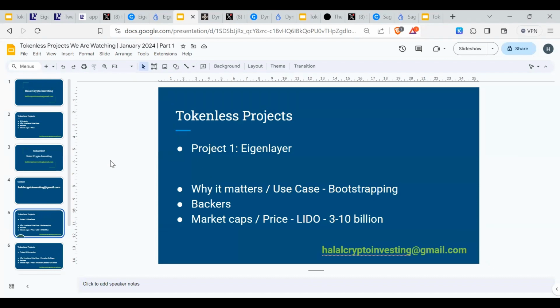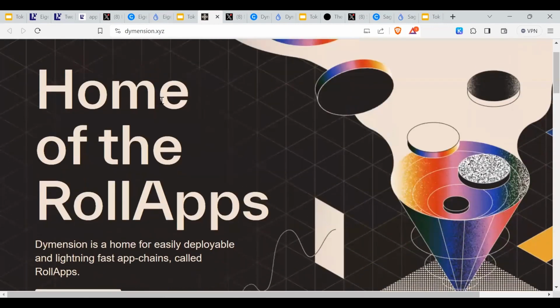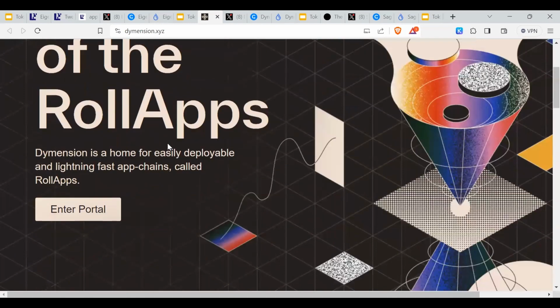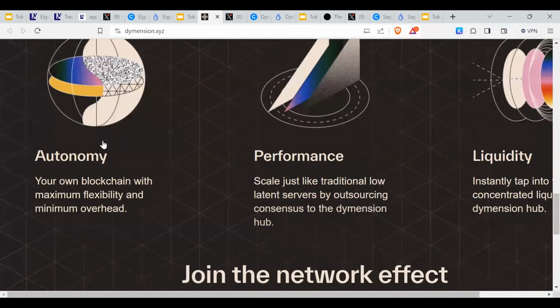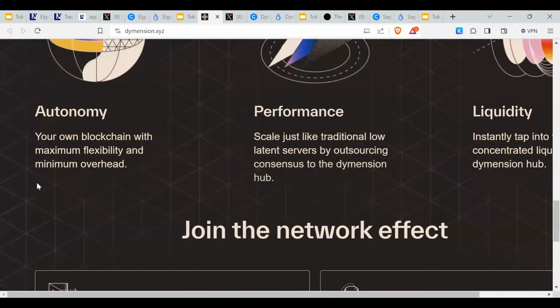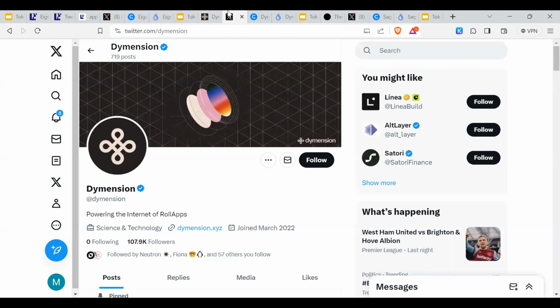So that's project 1. What is project 2? Project 2 is Dymension. So Dymension is part of the whole app chain thesis, home of the RollApps. Dymension is a home for easily deployable and lightning fast app chains called RollApps. So you can see this is an infrastructure project built on Cosmos. There's a lot of hype around Cosmos at the moment. Celestia has just recently come out.